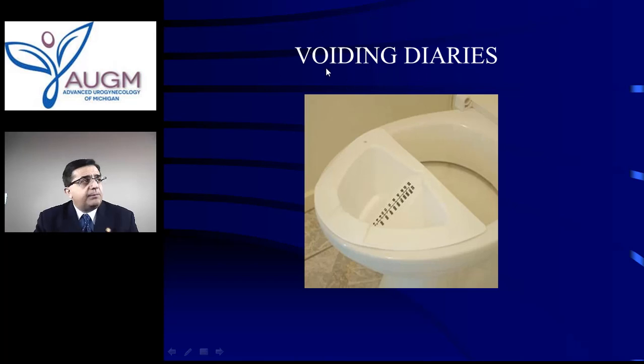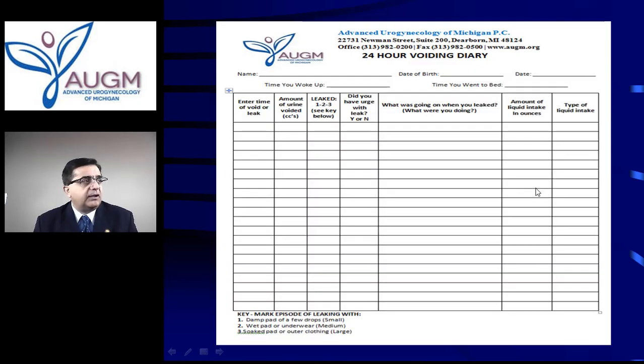The next step is to keep a urinary voiding log or voiding diaries, and that requires using a hat which is placed under the toilet seat. We call it a hat. It's interesting, isn't it? It doesn't go on top of the head, but it actually sits in the toilet seat. It's called a voiding hat, and it has measurements. So when you're actually urinating, you can measure it, record it, and then throw it out. You do not have to collect it.